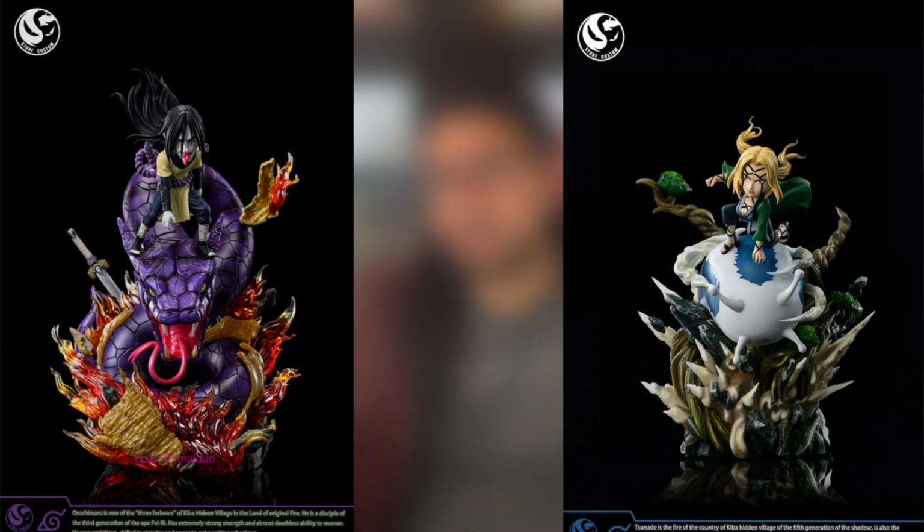The first one here is Orochimaru, and we also got Tsunade. These are both from the Resin line. I already have Jiraiya. He actually is somewhere around here, so I might do an unboxing of him pretty soon, so you guys can take a look at these. But yeah, I'm excited to complete the line. I will just be getting those three.